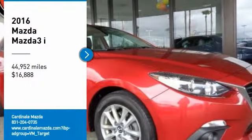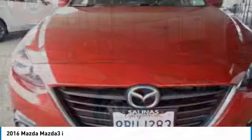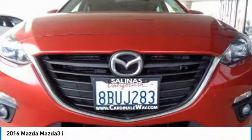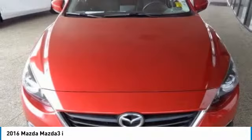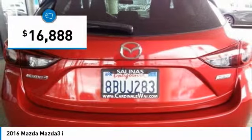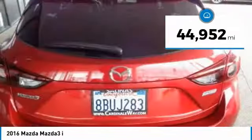Take a ride in the 2016 Mazda 3. The Mazda 3 meets your vehicle wants and needs. Powerful and economical, technologically savvy, and boasting top safety features, the Mazda 3 is the total package and is priced below $20,000. This vehicle has less than 45,000 miles.